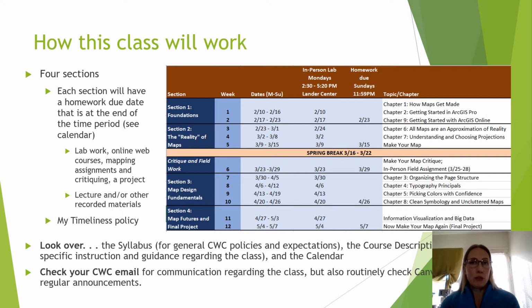I run all the modules and all the assignments through Canvas, so you'll see those open on the module side. And just a little overview of how the semester will work. We have 12 weeks to learn everything we possibly could know about cartography. Just kidding, of course, we'll learn what we can possibly get to in that amount of time. I divided it into 4 sections. Each section is roughly 2 to 4 weeks. And again, look at the calendar. You can see specifically what we're covering.